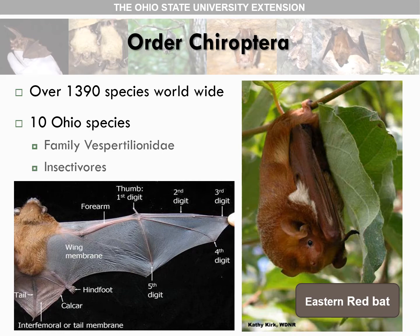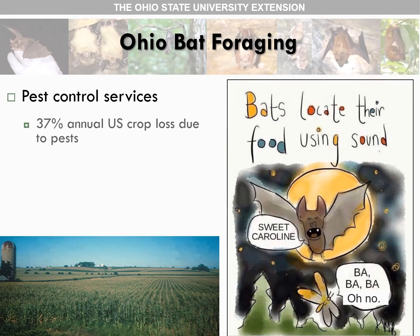All of our bats here in Ohio feed on insects. And because bats need to consume at least 50% of their body weight each night, which is closer to 100% if the bat is pregnant or lactating, their largest ecological and economic value lies within their tremendous appetite for night-flying insects. And because we are already seeing 30% loss of U.S. crops due to pests, this is an important service that bats are providing us.